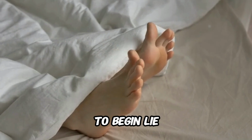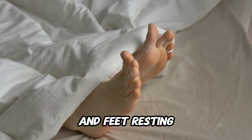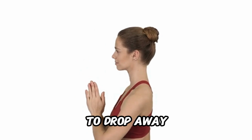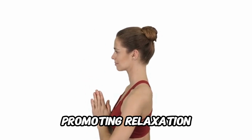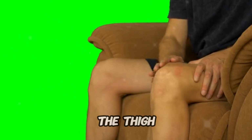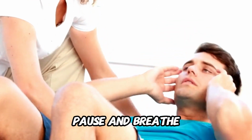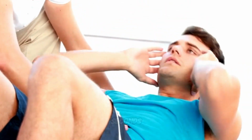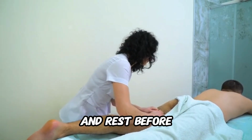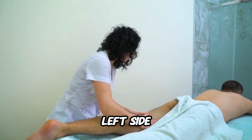To begin, lie on your back with knees bent and feet resting on the bed. Allow your shoulders to drop away from your ears, promoting relaxation. Gently bring your right knee toward your chest, supporting it behind the thigh. Pause and breathe slowly. Hold for 20 to 30 seconds, keeping your jaw soft. Release slowly and rest before repeating on the left side.